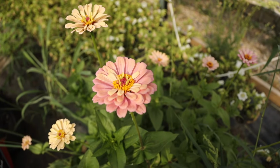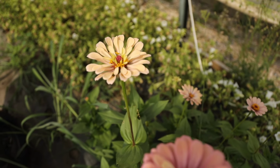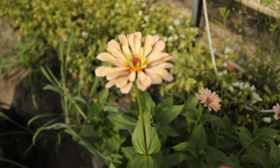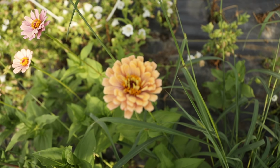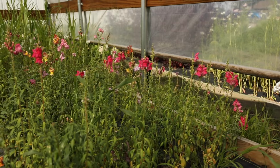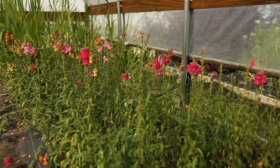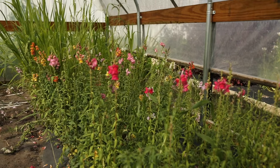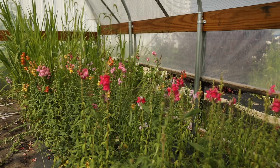Now we are in the hoop house where I have a few more zinnia varieties. This is Alpenglow, and isn't this beautiful? One more look at another Alpenglow. And the snapdragons that I'm currently harvesting are all here in the hoop house. These are the Potomac variety. These are almost done, and I have a brand new crop that should be ready very soon out in the garden.